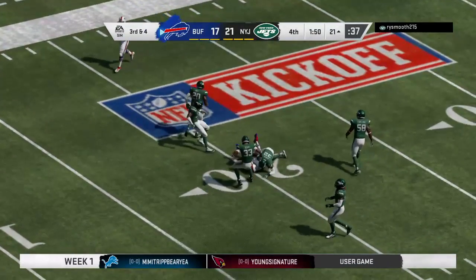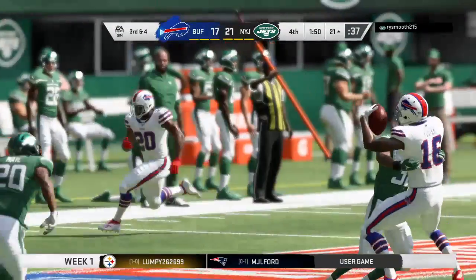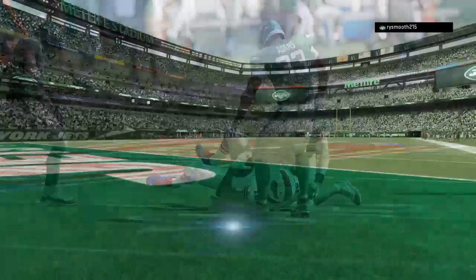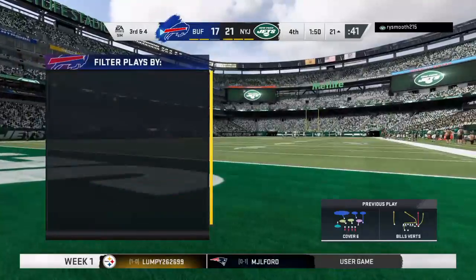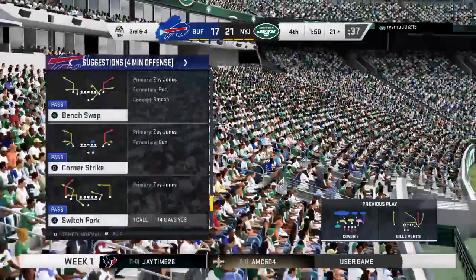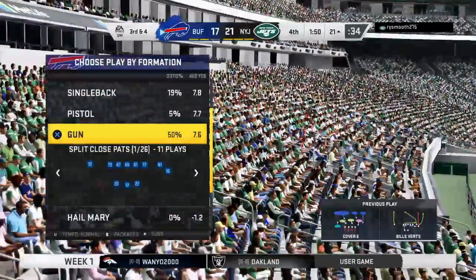I tell you, it has not been his best day throwing the football. He really needs to piece something together here. All will be forgiven if he leads them into the end zone. Now the Bills are going to use the first of their timeouts as they'll talk it over here before what will be an important third down. Let's get it.